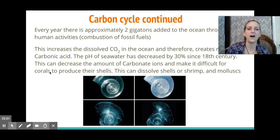Again, we're putting in every year 2 gigatons of carbon from the burning of fossil fuels, and that has to go somewhere. Since the 18th century, we've decreased the pH of seawater by 30%. This will cause any kind of shelled organism to start to lose its shell, and this makes them more susceptible to predation and to erosion and weathering.